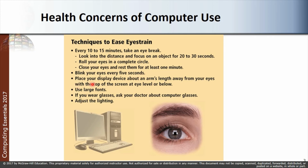The third one is place your display device about an arm's length away from your eyes, with the top of the screen at eye level or below. It can prevent bright lighting and too much glare that can strain your eyes. Next one is use a large font. Enlarge the type of fonts for easier reading and adjust the contrast or brightness to a level that makes you feel more comfortable.